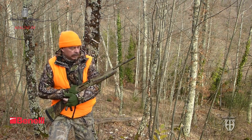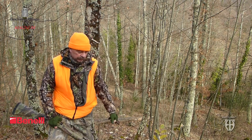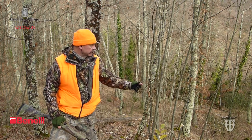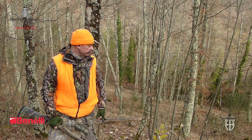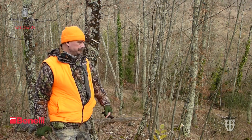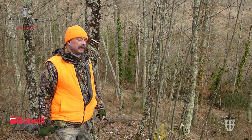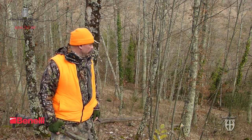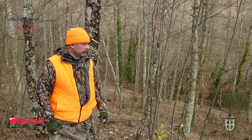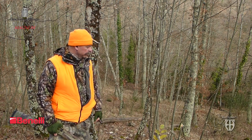So now I have more luck for this drive, because I am at a very fortunate, very lucky post. I have a lot of space in front of me. It's a very clear wood, so I will be able to take aim and place my shot properly and clearly.